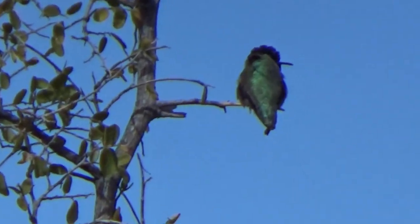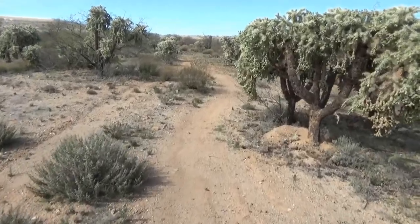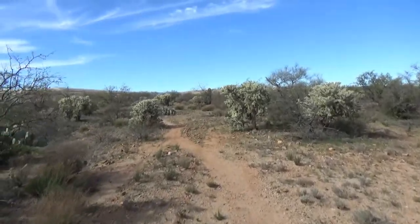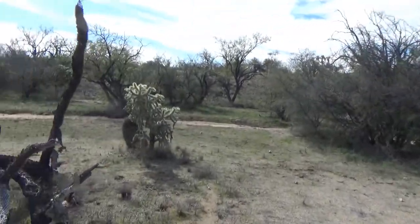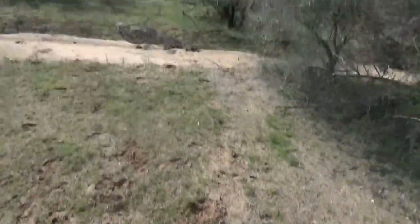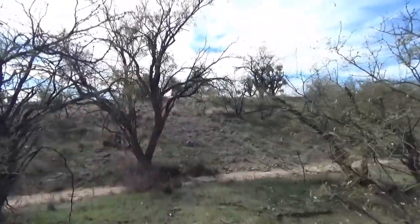This hummingbird just buzzed my head. First hummingbird of the year, and I find it in Green Valley. Which way, hummingbird? This is where a drone would come in handy. I feel like it's over there. Something's telling me to go this way, even though I cannot see any saguaros out here anywhere. It's all these valleys. But when in doubt, go with my gut feeling, and my gut feeling is pulling me this way.